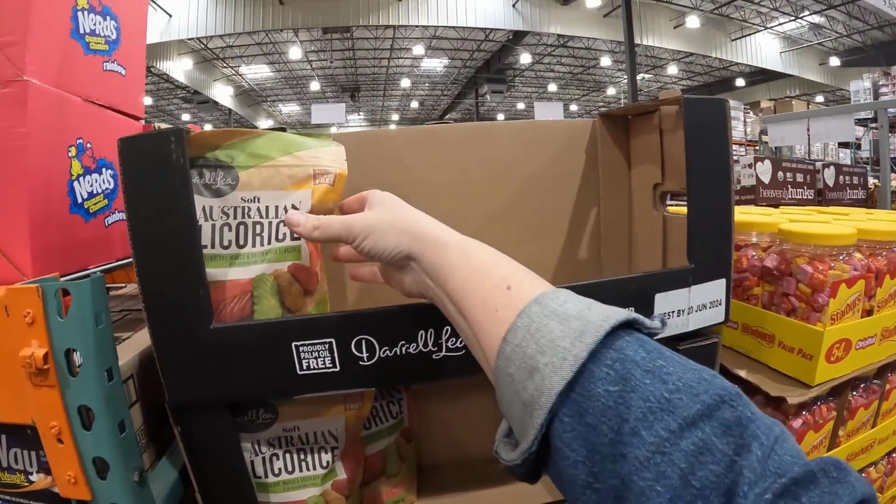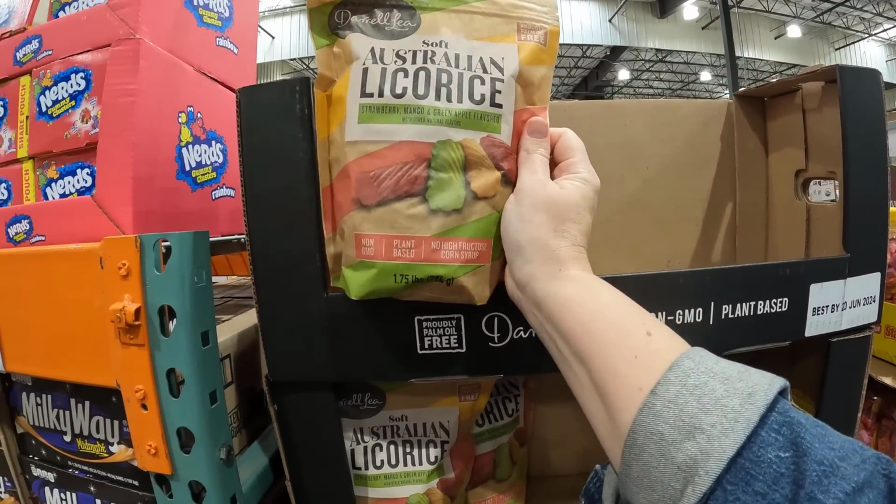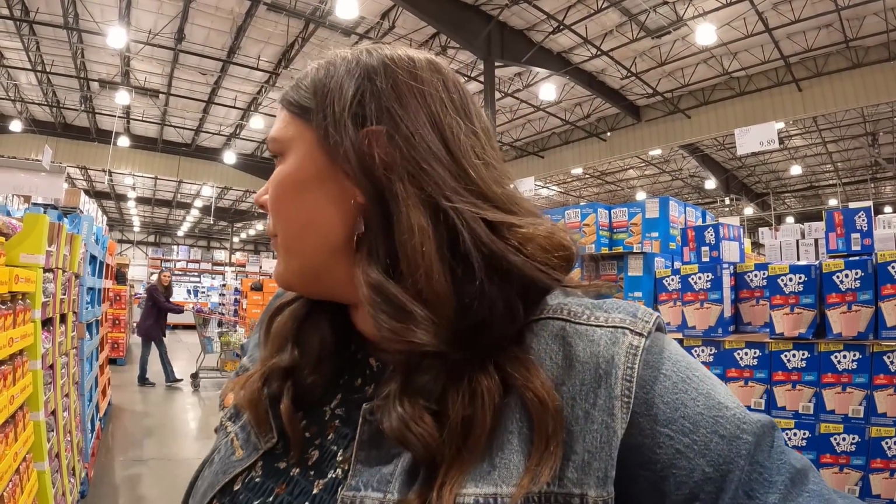Ooh, this is dangerous. This is on sale for $4.89. We just love this stuff. Didn't expect to be getting so many candies today, but it's nice to have some things on hand for lunches and snacks.